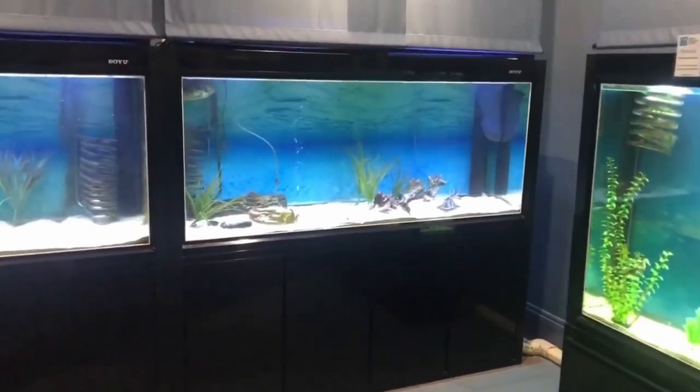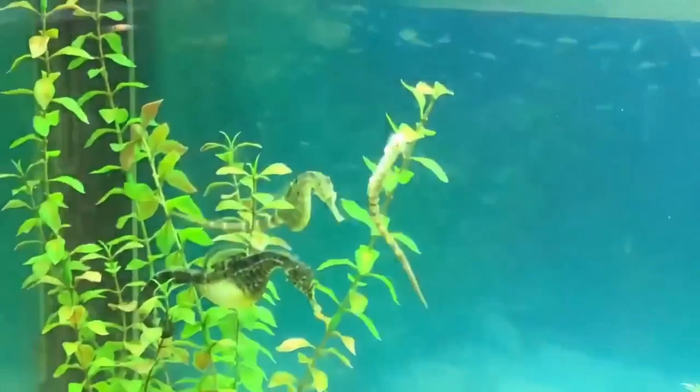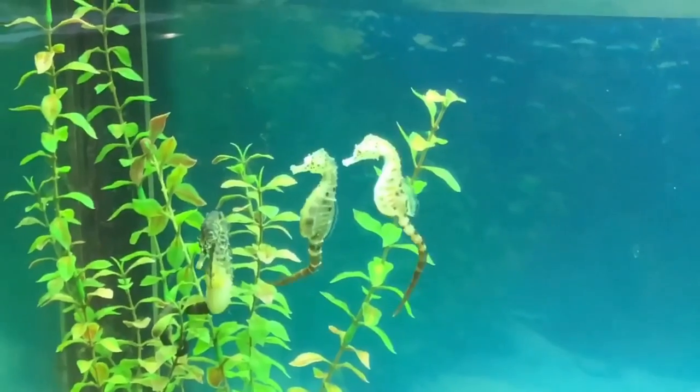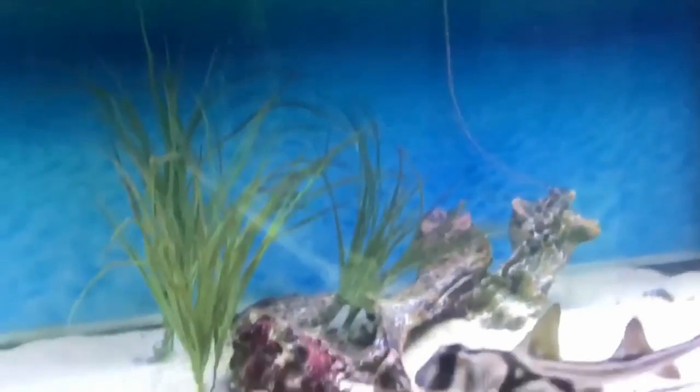And the first tank we'll have a look at is our beautiful seahorses. We have some pot-bellied seahorses down here who are all curling their tails around some of the plants in their tank. Then we'll have a quick look at our Port Jackson shark in our next tank.